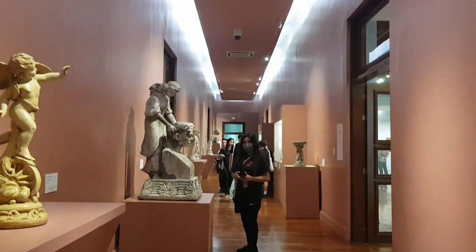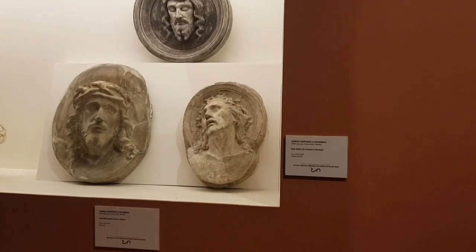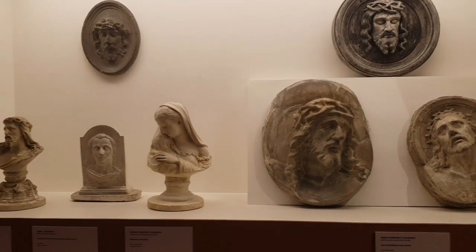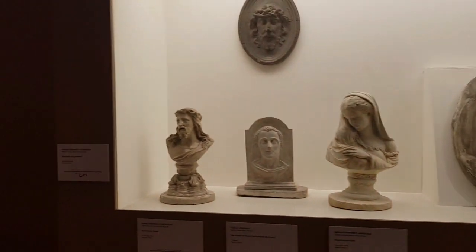Gallery 4, Fundacion Santiago Hall, featuring the works of Isabelo L. Tampinco, one of the Philippines' most celebrated sculptors.